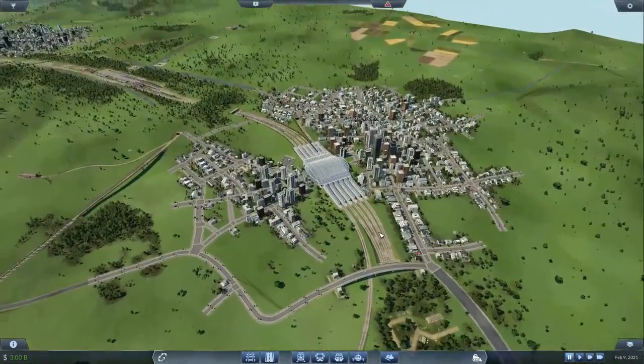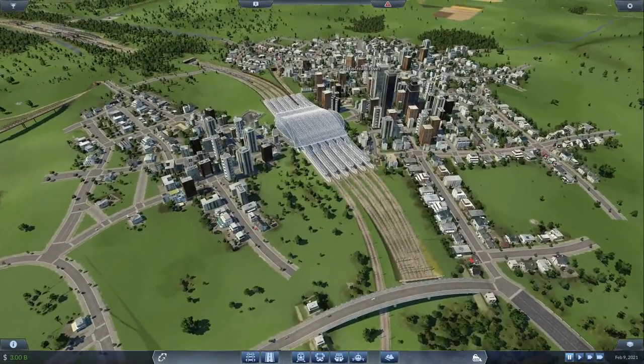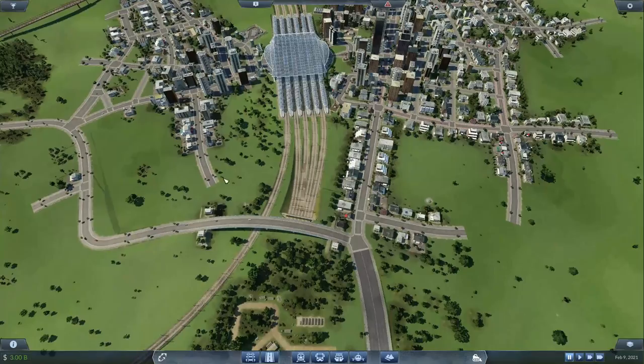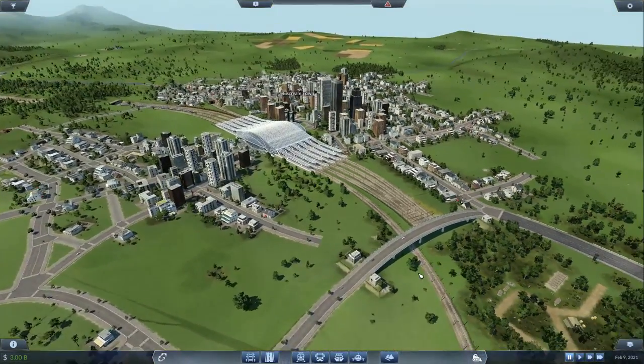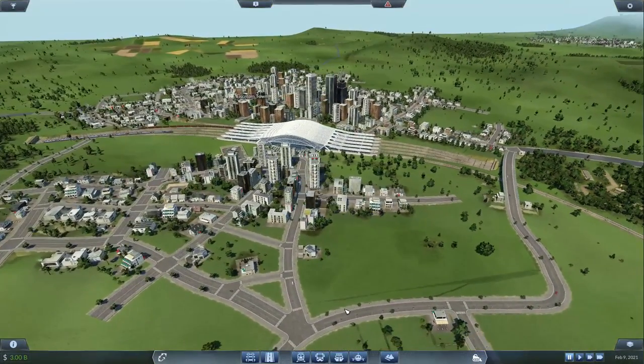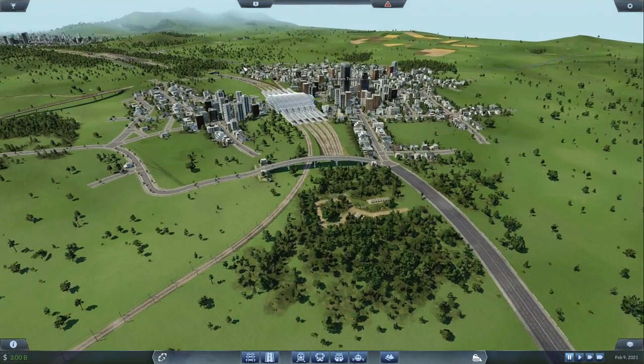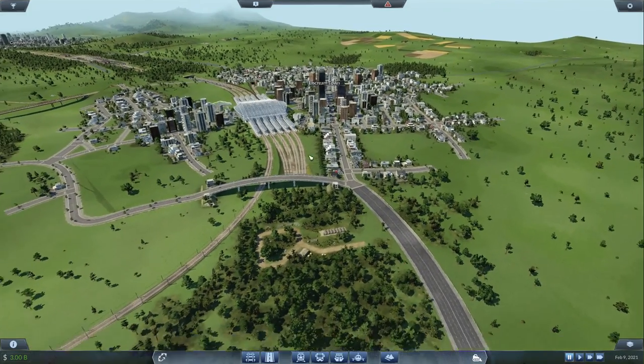Now, obviously, this area over here, Ice Cream Town, I've got to develop the town on this side of the railway so that it blends in. But we are starting to get there. I think this is going to look amazing when the town grows up a bit around here, and I've got the roads sorted out and stuff like that.